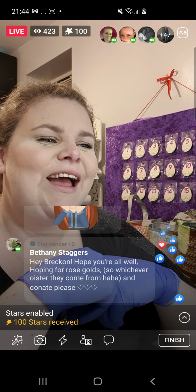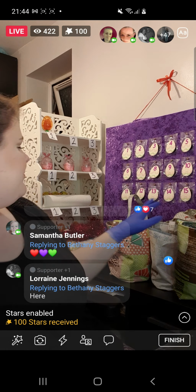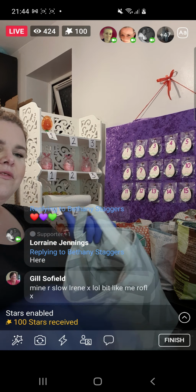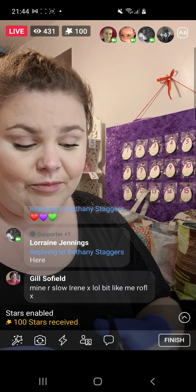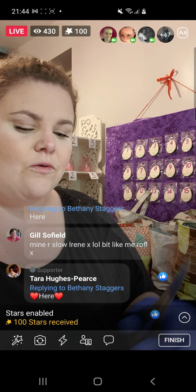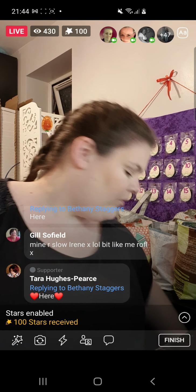You're hoping for rose gold, so whichever oyster they come from, and donate. Now, rose golds would definitely be the normal oyster. That's this one here. So 2 of these, number 1 and number 2. You'd like to donate your shells, thank you very much. And you're hoping for these rose golds. So Bethany, I'm just getting these open for you. And let's go down.